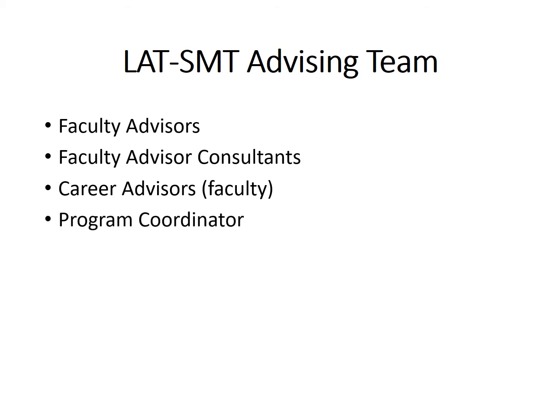And as the program coordinator, ultimately I'm responsible for the advising team. It is my job to manage and support the work that we do. So it's my job to make sure you have the support that you need, the resources that you need to fulfill your roles as advisors, advisor consultants, and career advisors.